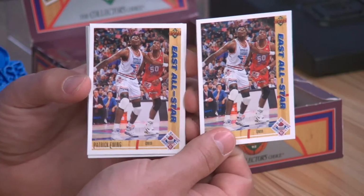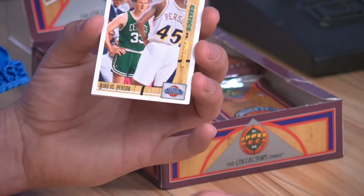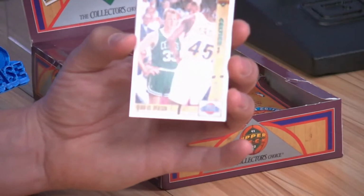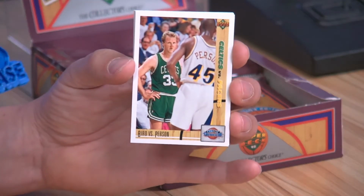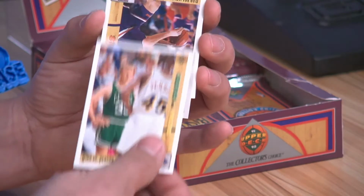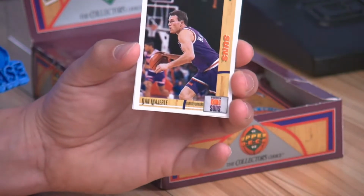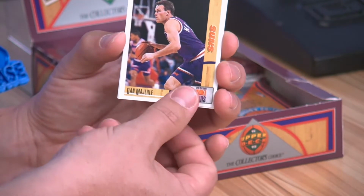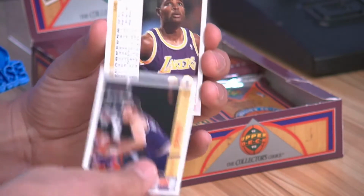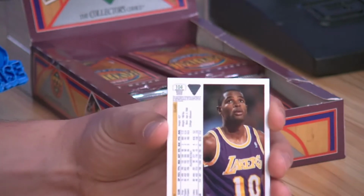I would have loved to have a double Michael Jordan. That would have been nice. Right? A double Jordan dunking. A Bird versus a person? Yeah, exactly. I'm gonna Slav and Lov that one. That's cool right there. Dan Majerle.